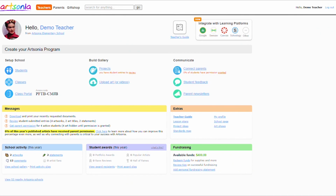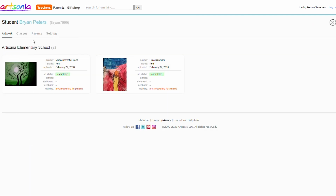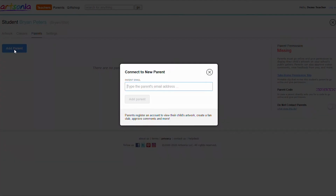You can also manually add a parent email to the student's gallery by clicking on the student's name on your roster. From there, you can click on Parents and then the Add Parent button.